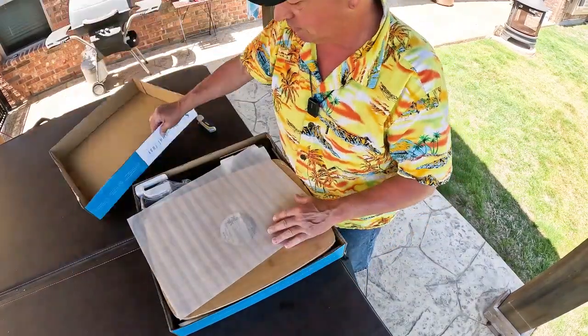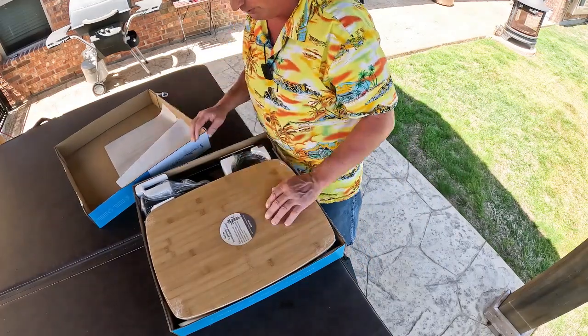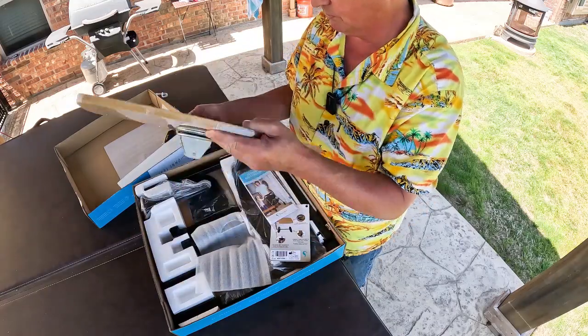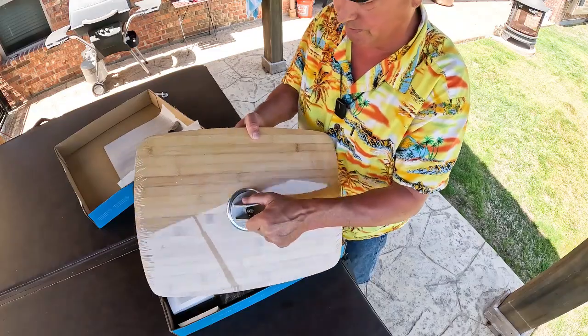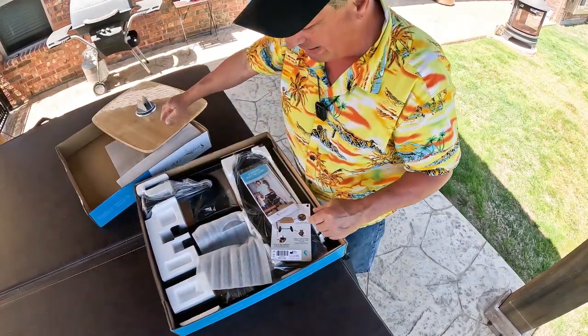Yappy's stepdad needed assistance getting up. This would have been so great for him. He had polio as a child, so he always had issues getting up and down. So the table pivots. It's a bamboo top.